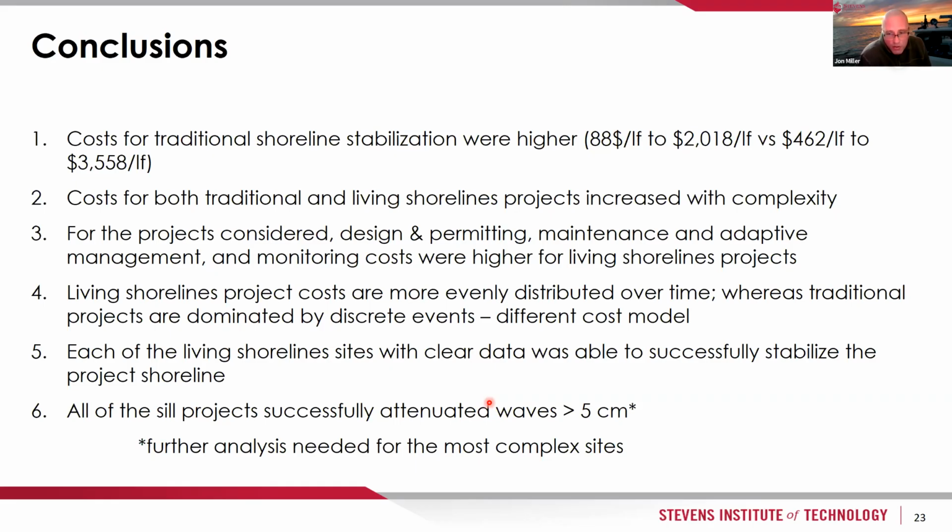Living shorelines project costs are more evenly distributed over time, and this number 4 directly relates to number 3, right? As you might expect, because of the maintenance and adaptive management and monitoring requirements for living shorelines projects, we see that the costs are more distributed over time. Whereas with the traditional infrastructure projects, it's sink a whole lot of money into it, walk away from it, forget it for some period of time, and then come back 30 years later, 40 years later, and redo the entire project. But big costs at more spread out moments of time, versus smaller costs budgeted through that same lifespan.